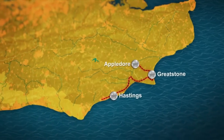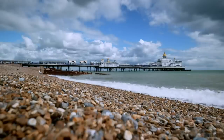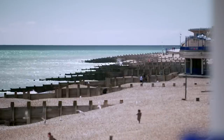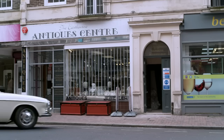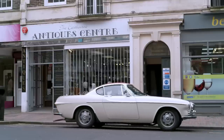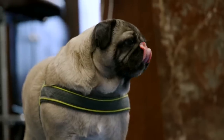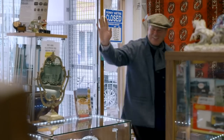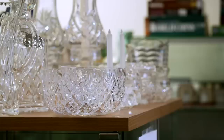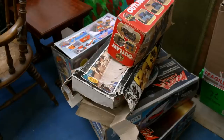Our antique hunting pair are on their way down to Eastbourne today, officially one of the sunniest towns in the UK. The sun's got his hat on today, too. After dropping Irita off, James has driven on to the Eastbourne Antique Centre. Whoops, overshot it there. It's a bit better. He has an appointment with Paul and his trusty pug. Hello. Introduction's over, down to business. He's not hanging about, straight to it.